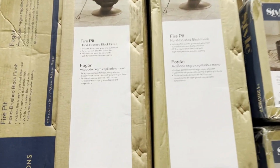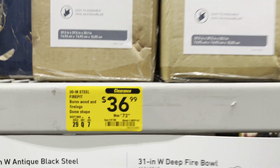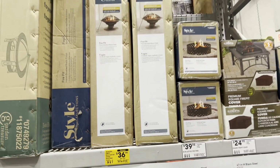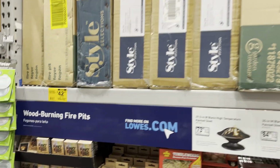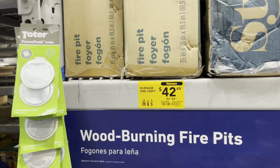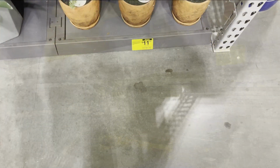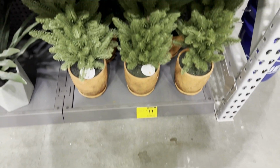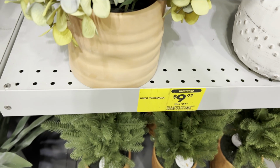One of the first things I spotted were these fire pits, guys. It used to be $73.99 and now it's half off at $36.99. And they had a few to choose from. So summer is coming up, guys. This is the perfect time to go shopping if you are in need of an outdoor fire pit.